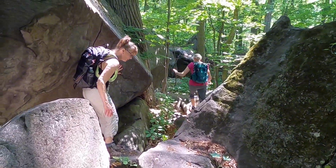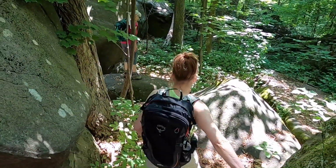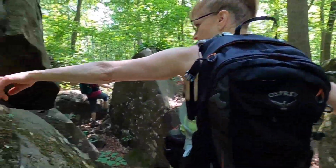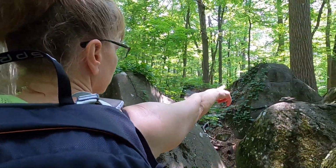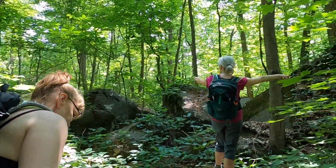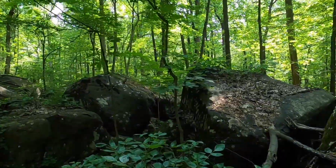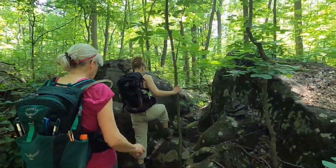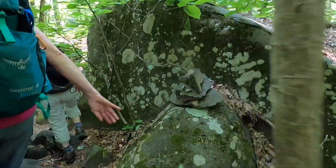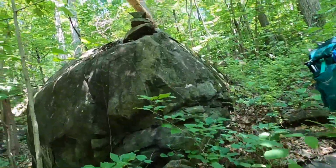Whoa. You spot another rock cairn? Right there, and there. So there's one here, another one there, and another one there. So I guess that means you could go either way, right? I would go to the left. That's the next one. All right, we're still following the cairns.